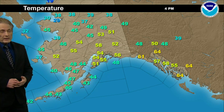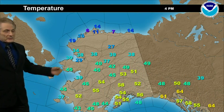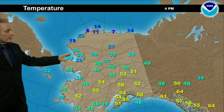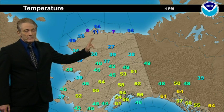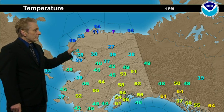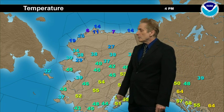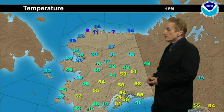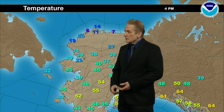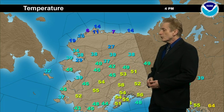Fort Yukon, 38, and Bettles about the same there, with upper 30s all the way back to the west to Kotzebue. Otherwise, Kivalina at 34 degrees. And of course, the Brooks Range northward is the coldest area with single numbers and teens across much of the area, but Point Lay did pop up to 26, while Cape Lisburne was at 19. 45 though up at Nome, and then back down to McGrath, 54 degrees there, with Sleetmute at 55. 52 Bethel, right at the freeze mark for Savoonga, and a 45-degree reading at Emmonak, while Nunivak Island, Mekoryuk, had 37.